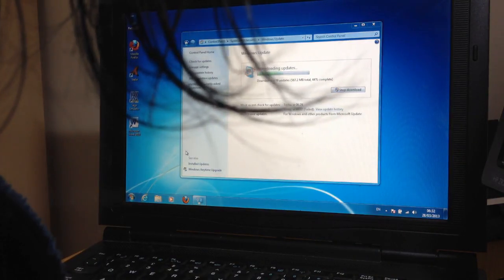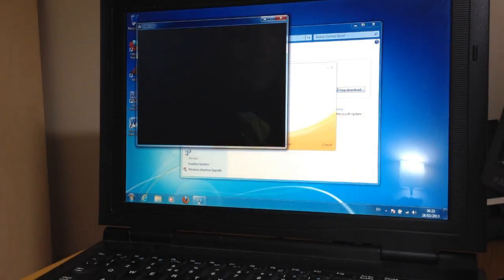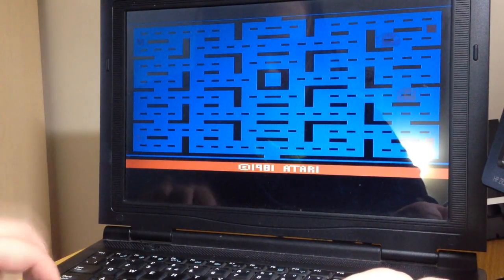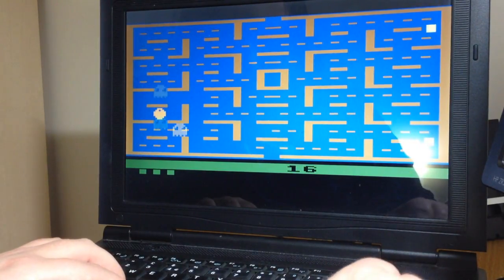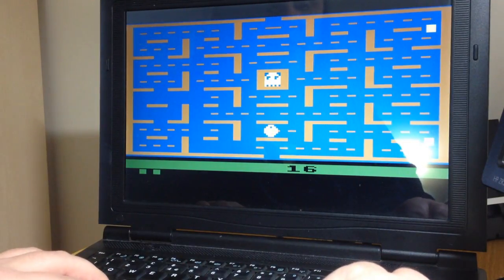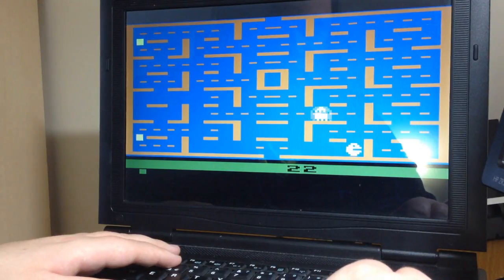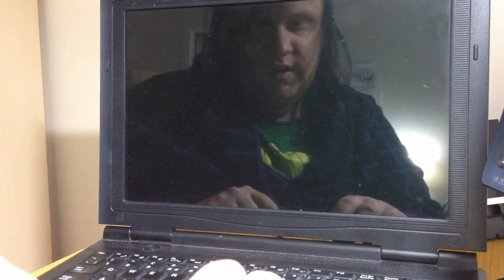Oh my goodness, why is this taking so long to load? So this is Stella. You may have seen me use it in one of my videos. I still say this system needs more memory. So, let's play a wee bit of Pac-Man. Don't you just sometimes hate things that have been emulated? I'm not doing too well here, am I? Do you know what? I'm going to have to see if I can get a better audio driver. I probably will do that before I hand this machine back.